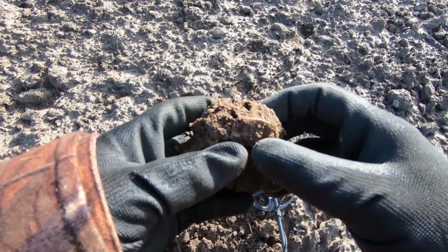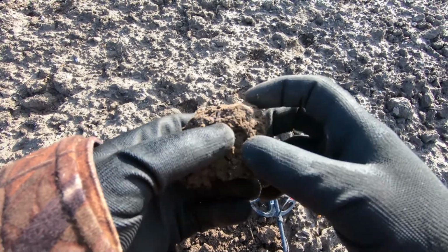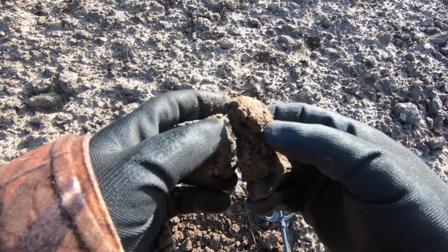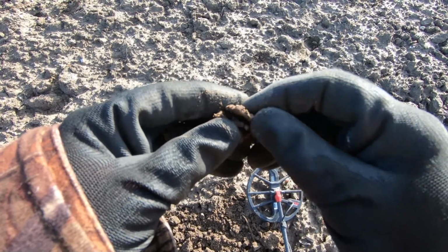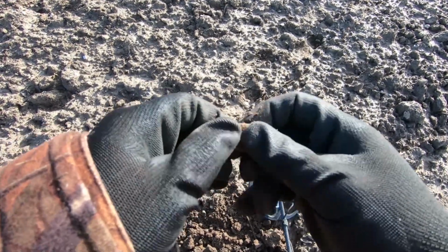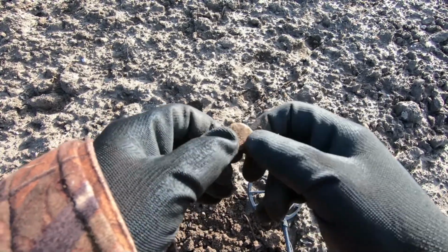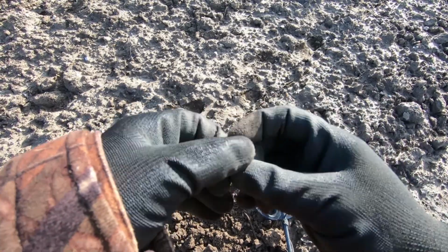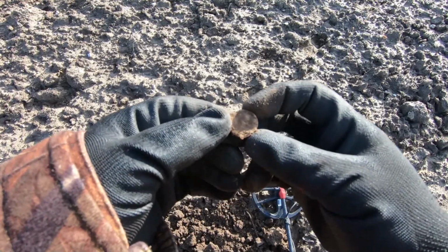Well, another hard set signal. We've got it. Looks like a button, could be a Roman. So is it a Roman or a button? What do we reckon? Oh, neither. That's a nice medieval token, I think. Not medieval, post-medieval lead token. Well, that makes a change, something different for the day.